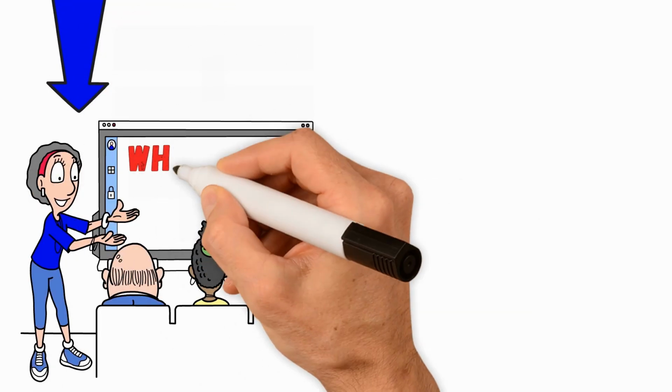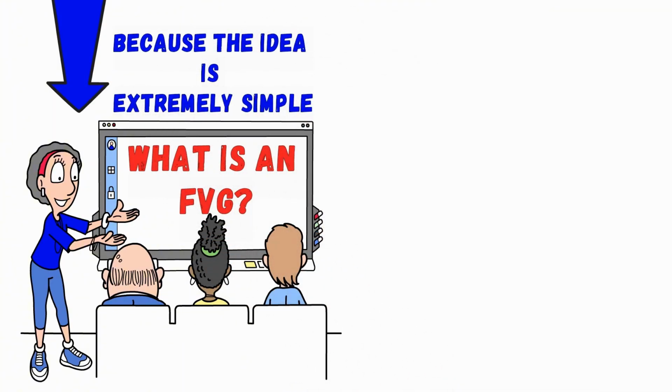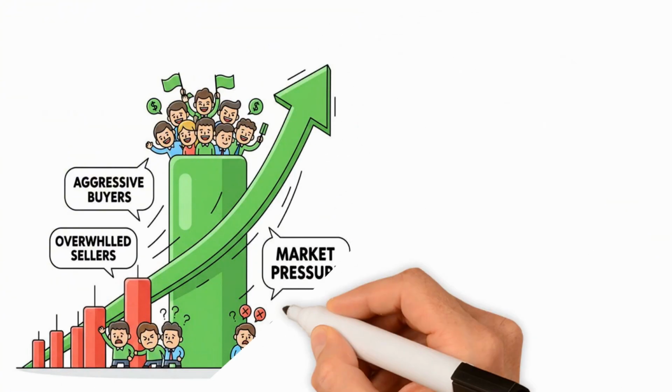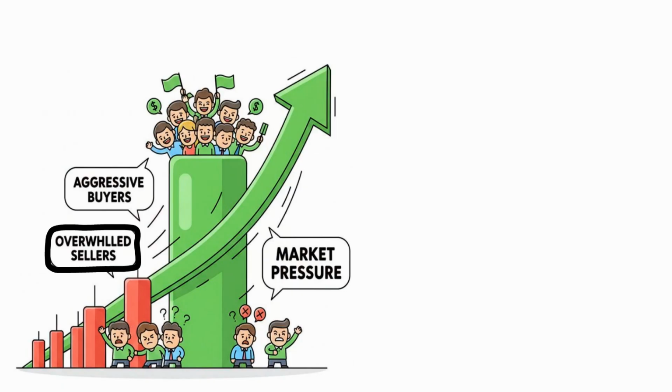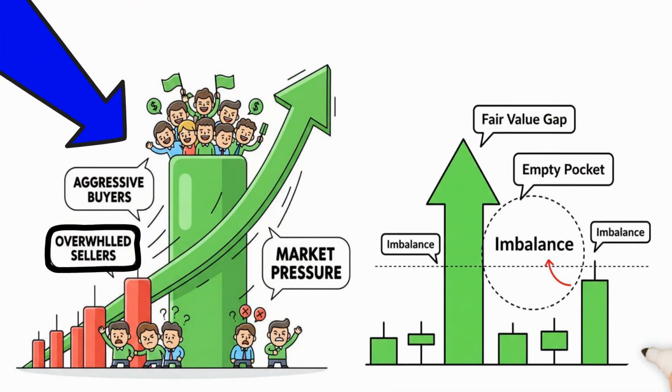Before I reveal that, let's make sure we are on the same page about what a fair value gap actually is, because the idea is extremely simple. A fair value gap happens when price moves so fast in one direction that the opposite side never gets the chance to respond. Imagine buyers smashing into the market so aggressively that sellers cannot even place an order in time. This creates a huge candle, and that huge candle leaves behind an imbalance, like an empty pocket waiting to be filled.